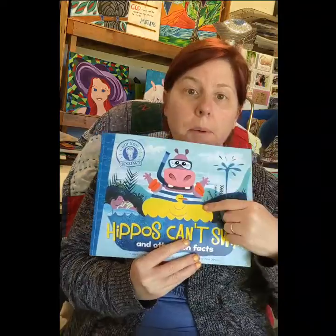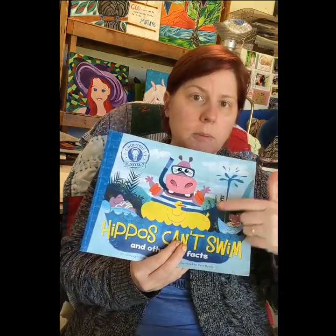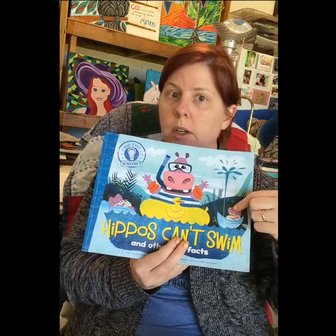And then there's all kinds of facts on the back page also. So today what I'm going to do is we'll do a hippo lesson, and then we're going to add on some other animal lessons that we've seen in this book to go with our hippo lesson. So, but today we're going to do the hippo, so stay tuned.